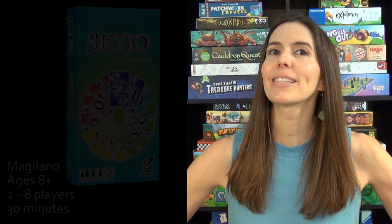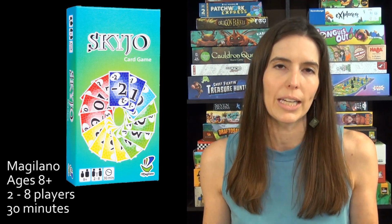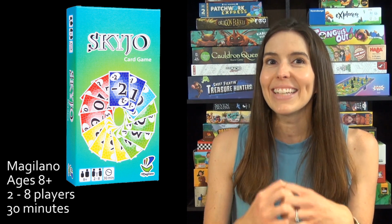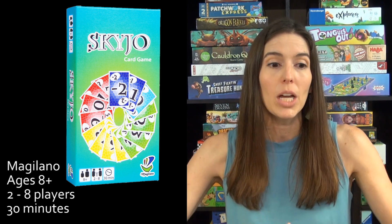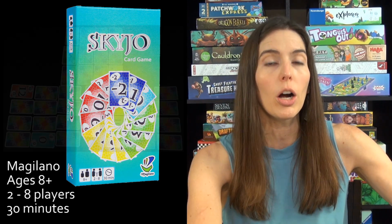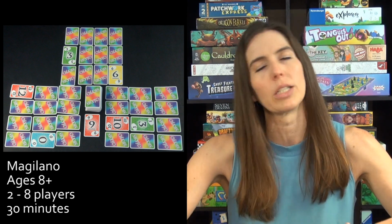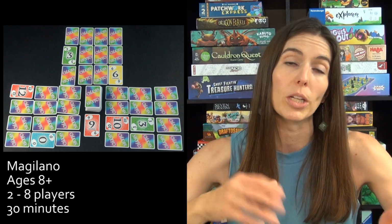Next up, we have Skyjo, which is going to be your new family favorite card game, because all ages enjoy this one, especially kids, because it turns out kids really like mysteries. And a key part of this game is it is a surprise. Whenever you're flipping over cards that are face down in front of you, you're trying to have the lowest value of points at the end of a round, and you play until somebody ends up with 100 points or more, and then whoever has the least points is the winner.